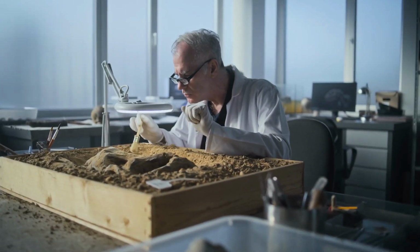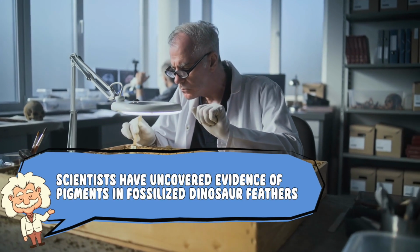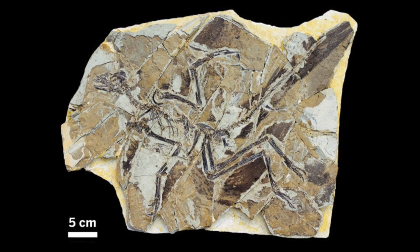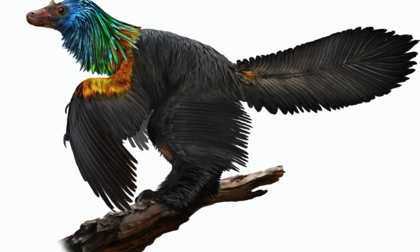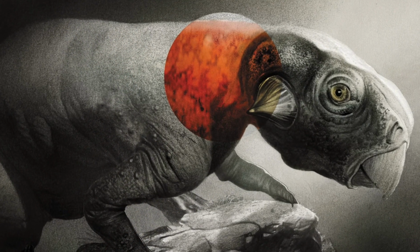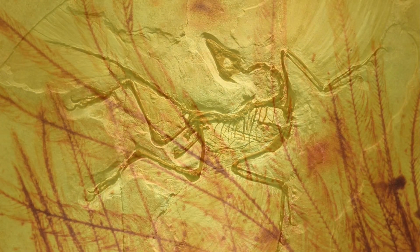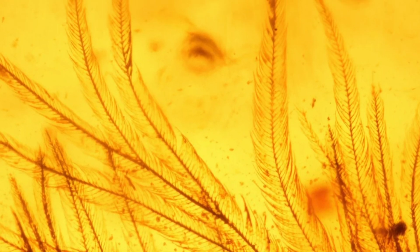Here's where things get wild. Scientists have uncovered evidence of pigments in fossilized dinosaur feathers. That's right, dinosaurs weren't just boring brown or gray. Some of them rocked vibrant colors, like red, orange, or even iridescent hues. This discovery turned the scientific world upside down. For decades, we thought of dinosaurs as drab and serious, but now we know some of them might have looked like walking carnival floats.